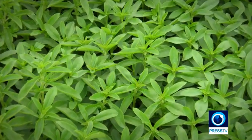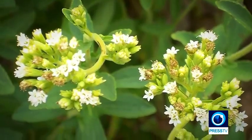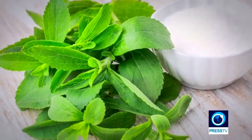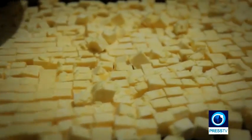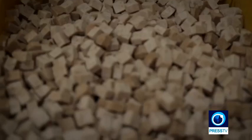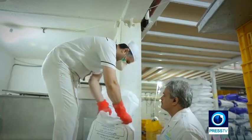Meet stevia, a plant native to Brazil and Paraguay, the active compounds in which have up to 150 times the sweetness of sugar. This plant is a natural source from which the products we're going to talk about today derive their sweetness. So where did this sweet story start?